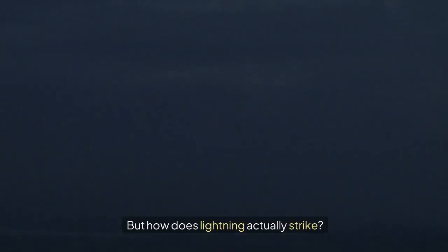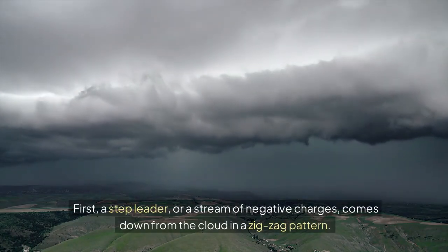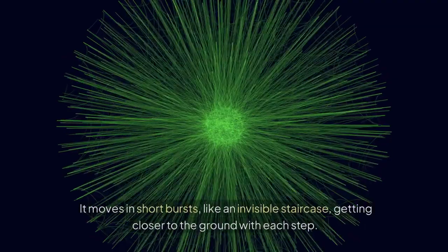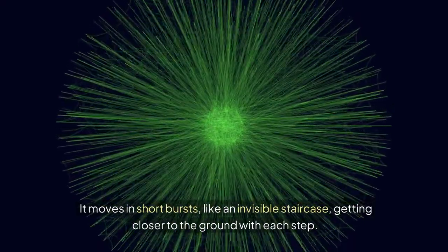But how does lightning actually strike? The process happens in stages. First, a step leader, or a stream of negative charges, comes down from the cloud in a zigzag pattern. This leader doesn't reach the ground right away. It moves in short bursts, like an invisible staircase, getting closer to the ground with each step.